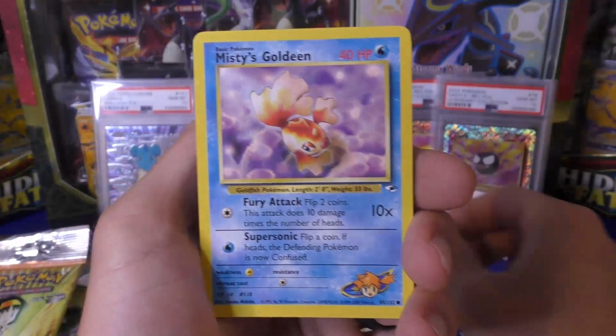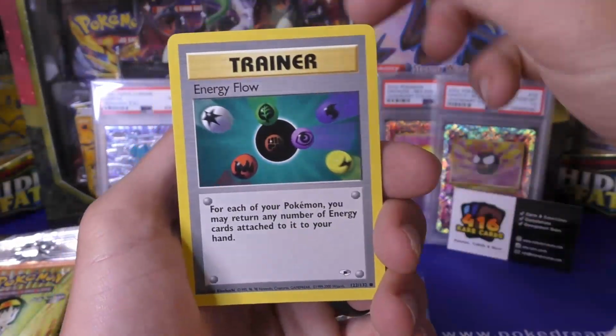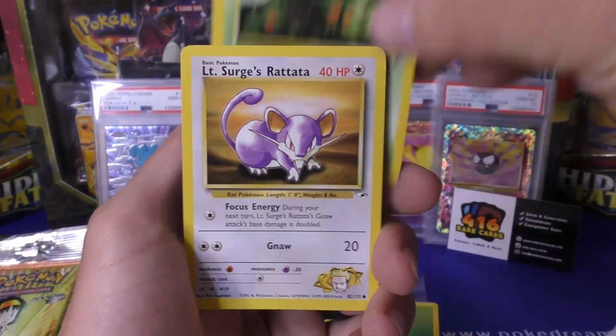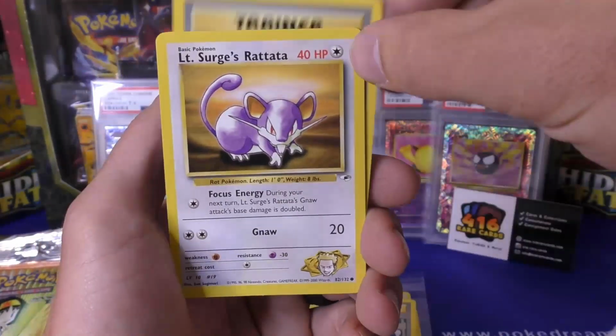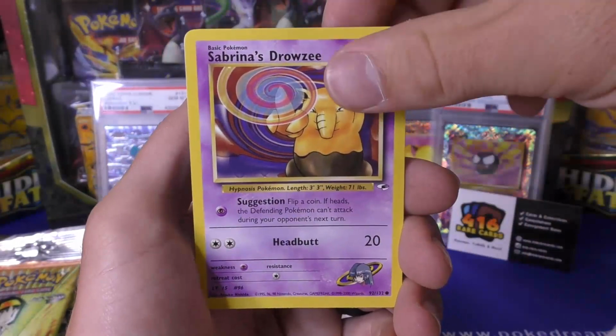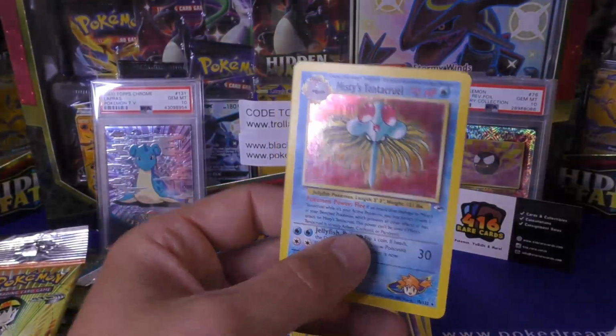Here we go: Sabrina's Abra, Misty's Goldeen, Blaine's Charmander, Energy Flow. All right, let's pull some of these. Got the Energy, got 3 uncommons coming, got the uncommon Erica's Oddish, Erica's Maids, and the Vermilion City Gem. All right, for the last pack for Brandon, wow, you went 3 for 4, man.